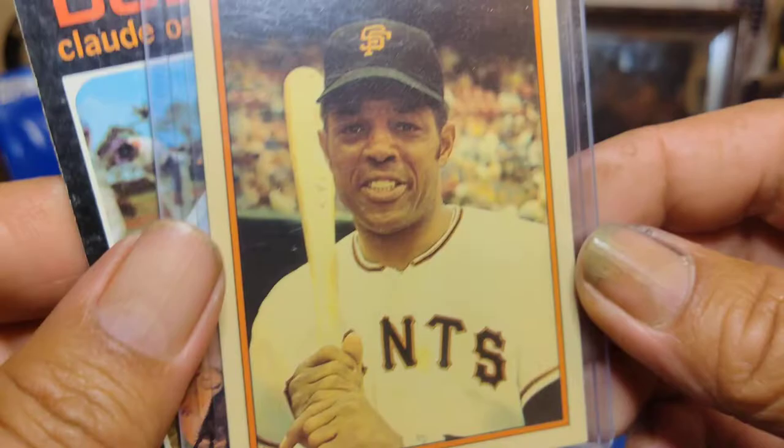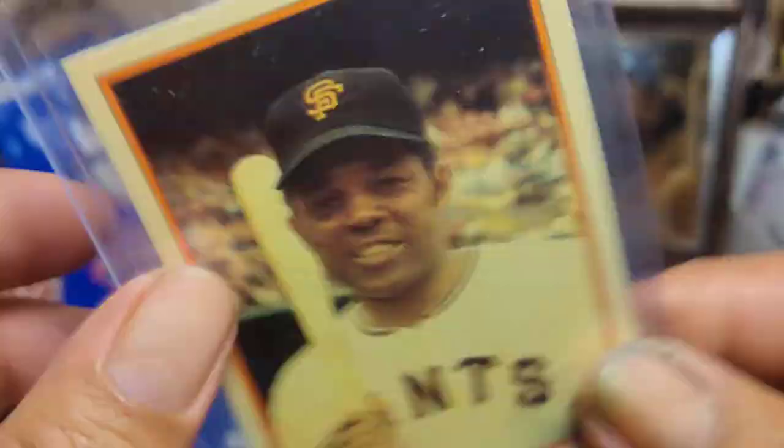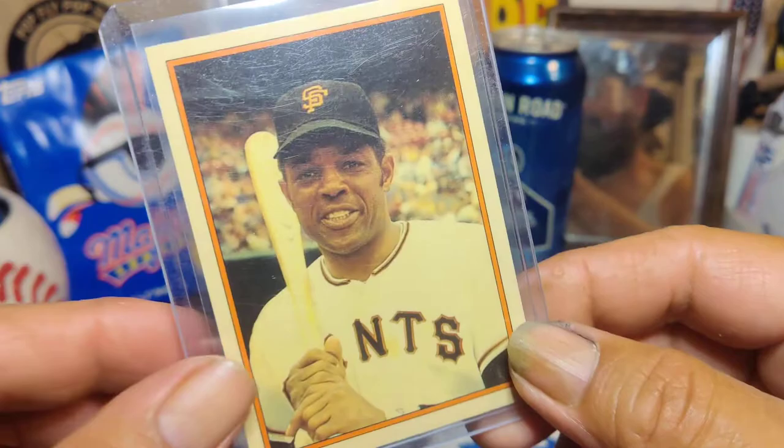These are one of those Circle K cards where they come out like '83, '85. I think they were out for a while. But yeah, these were kind of cool. And then I remember like in '88 or '89, Topps released some cards like this, but they were super glossy. They were pretty sweet.